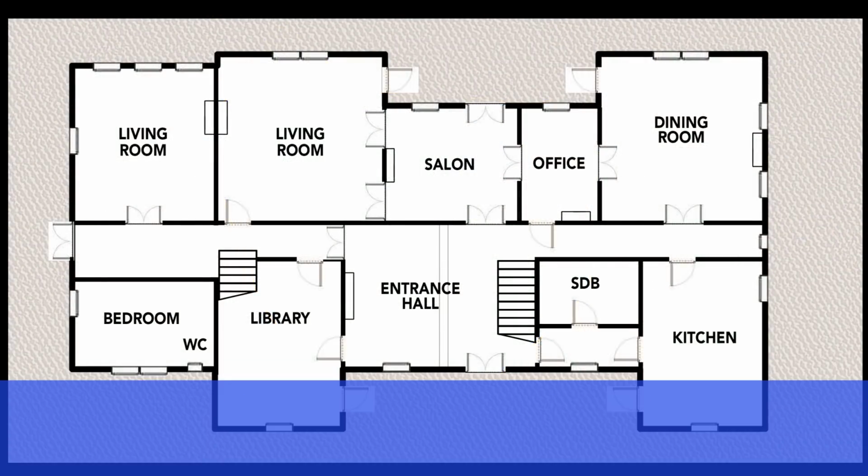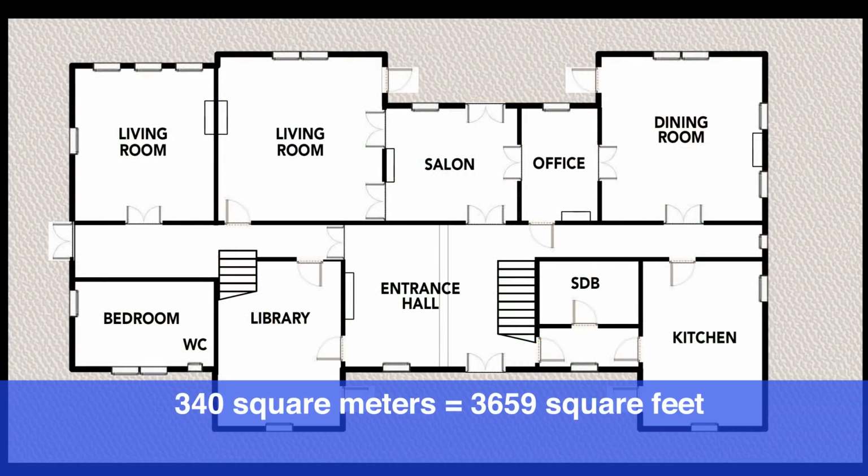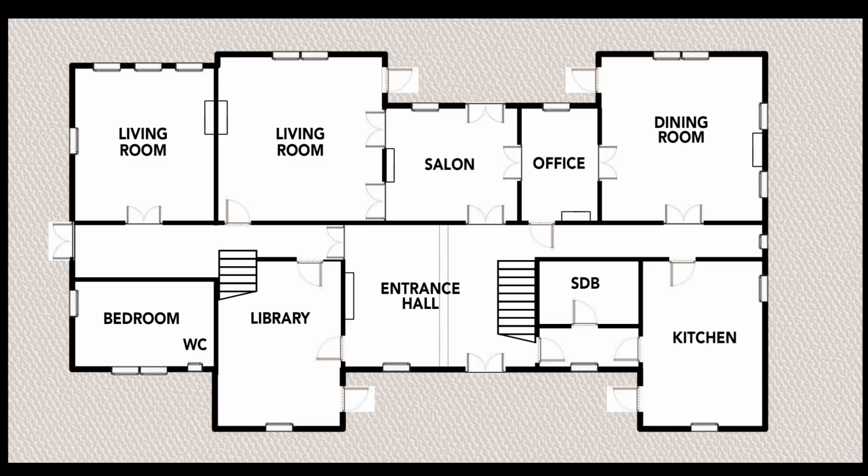The ground floor layout of 340 square meters included a large entrance hall, 2 long hallways, a kitchen, dining room, office, a library, a salon, 2 living rooms, a bedroom, and 2 bathrooms.